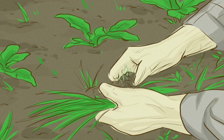It is a good idea to check in on your vegetable garden daily and pull out weeds as they appear. Weeds are easiest to pull out when they are still relatively small, making it important to monitor your garden for weeds on a regular basis.